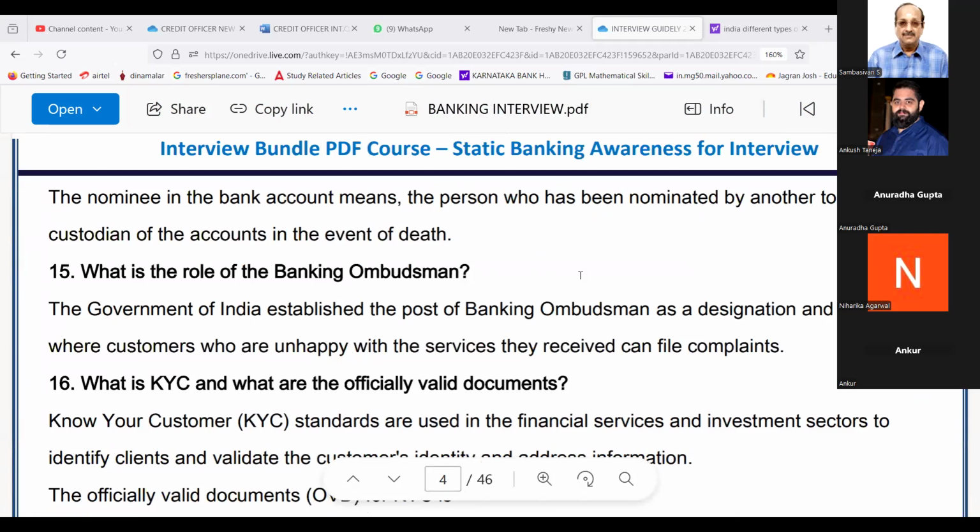Now, number 15. What is the role of the banking ombudsman? The government of India established the post of banking ombudsman as a designation and a place where customers who are unhappy with the services they received can file complaints.